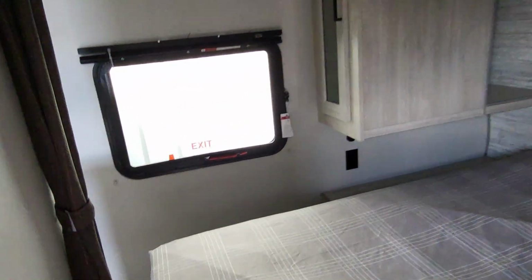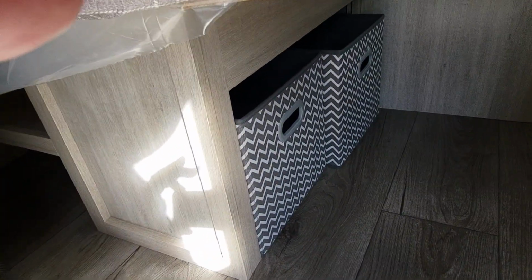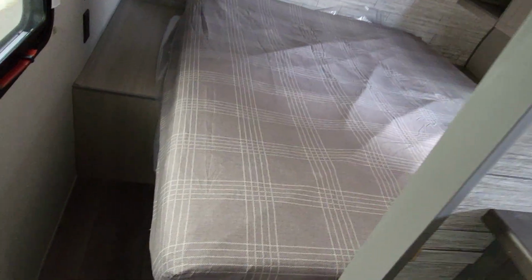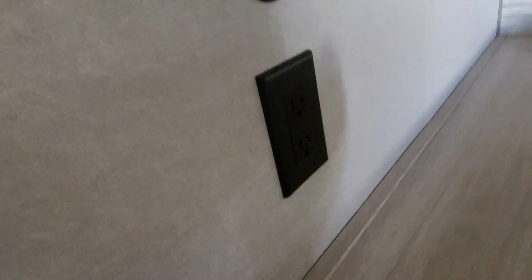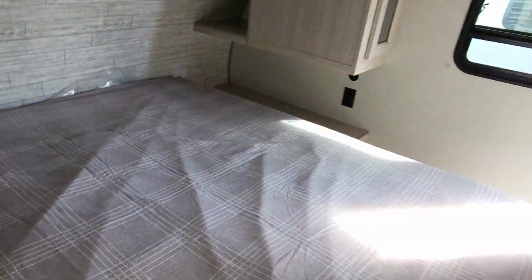Queen bed. So walk around queen. You have a spot to get in the door on the other side too. Hanging storage on both sides. And then there's storage underneath the bed. You got these little guys that pull out. You could also lift up the bed and get to the storage that way. I can't do it with one hand. So USB and USB-Cs and regular plugs right there.